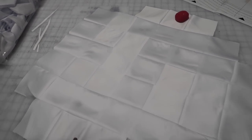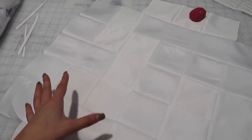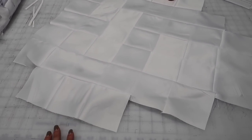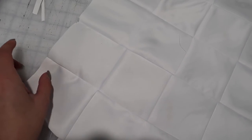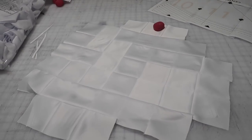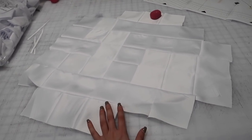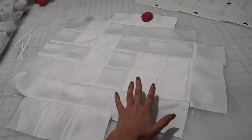Okay, so we have our full panel done. As you can tell, I obviously do it on bias so that I have a better fit and it shapes around the body a little bit better. And I have the pattern under it to make sure it covers the pattern fully now that it's all pressed. And you can tell that there's little differences in tones of the white, even though it's the same fabric. And that's because it's on different grains, which I could have tried to match up and make sure every piece was facing the same way so that it's all the same tone. But I kind of like that it has that two-tone feel.